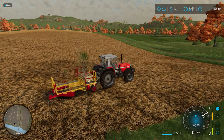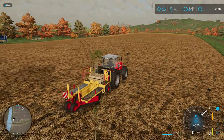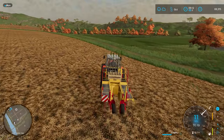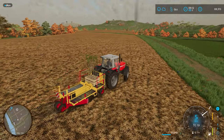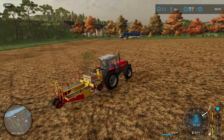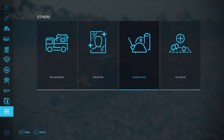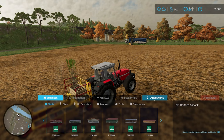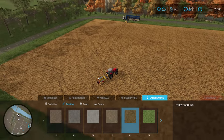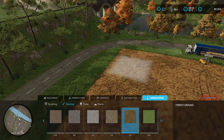And then it is just a case of selecting the right texture. Because I'd need to paint the ground. Might be worth doing it now. But I'm not too sure where the boundary is going to be. We are going to be going further up here. Should really mark it out. So, landscaping, painting, forest ground. Which will indeed cost money. But we only have to do it once.